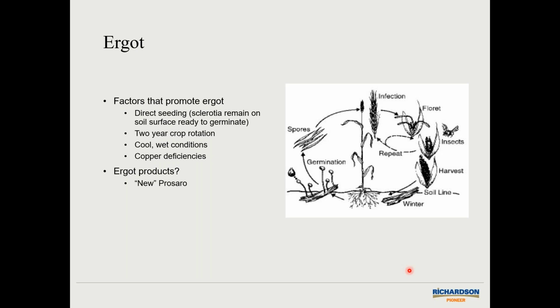Copper has seen a lot of buzz regarding ergot, and not that it's not a good option, but it is certainly not a treatment option. Copper deficiencies have shown to increase the potential infection for ergot. Wheat and barley plants are self-pollinated, but when copper is deficient, pollen becomes sterile. When the plant is not pollinated, it opens up its flowers, hoping to receive pollen from an outside source. And then this opens it up to the ergot spores.